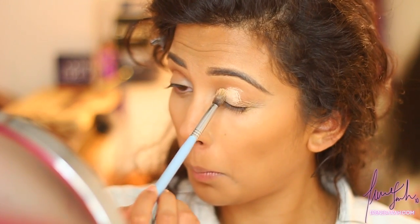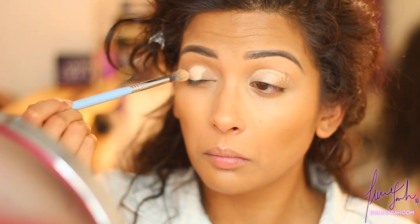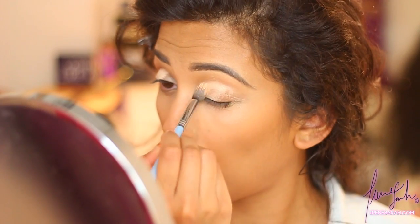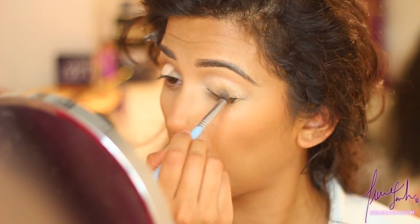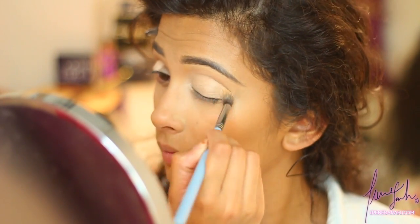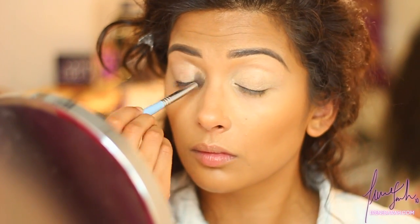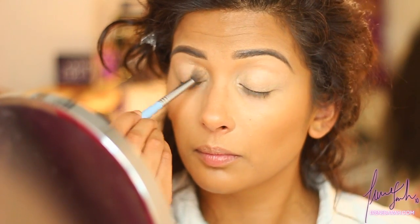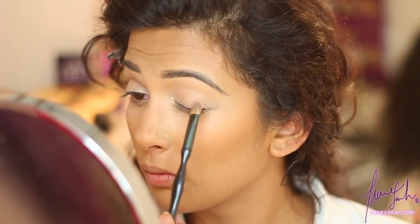I'm just using this NYX concealer, and it's kind of like a peachy color. I struggle with finding an eyeshadow that's nice and bright on my lid that doesn't translate as very chalky or pearlized. So this concealer actually worked out really, really well. It's nice and pinky. And then this shadow from my Sigma Dare palette actually complemented that concealer really nice.